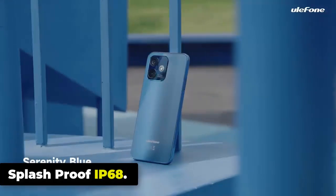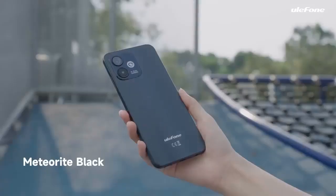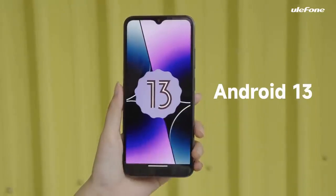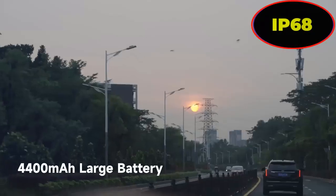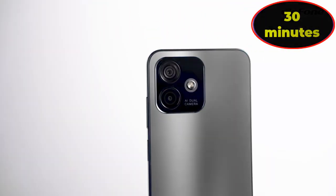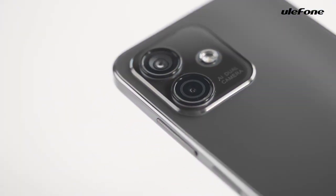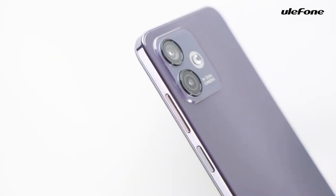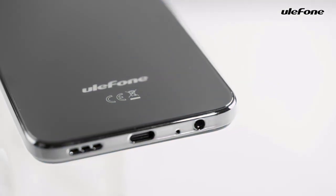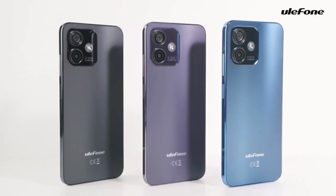Splash-proof IP68. One of the highlights of the Ulefone Note 16 Pro is its rugged design. The device has a flat-edged chassis that is built to withstand drops and shocks. It is also IP68 rated, which means that it is dustproof and waterproof up to 1.5 meters for 30 minutes. This makes it a good choice for those who work in harsh environments or enjoy outdoor activities. The device is typically designed to withstand exposure to water, such as accidental splashes, rain, or brief submersion in water. However, it's important to note that IP68 does not guarantee complete protection in all situations.